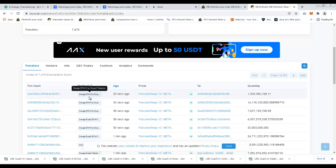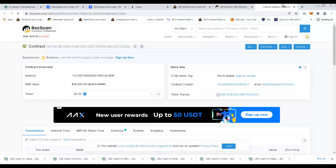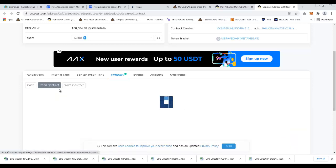There are some recent buying and selling activities here. Swap Ethereum for exact tokens. So that's a good sign for this token. Let's go to the contract address. Okay, here's the contract address. Let's go to the contract tab. The contract source is verified upon checking here. It has a green check mark. Let's try to read the contract and see what we got there.